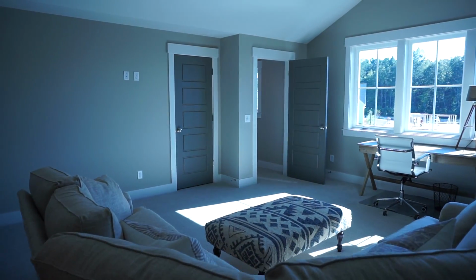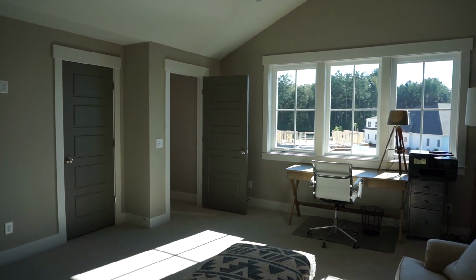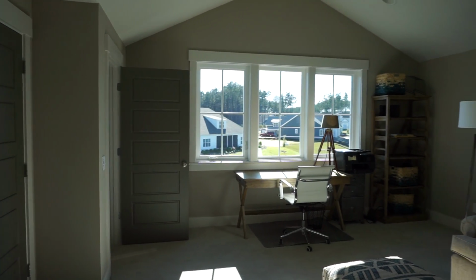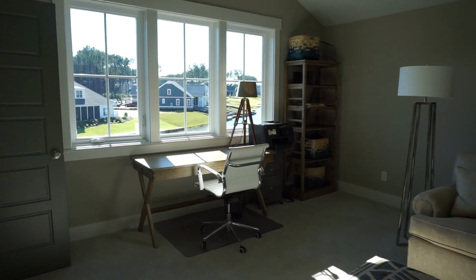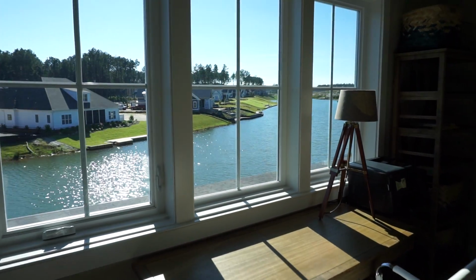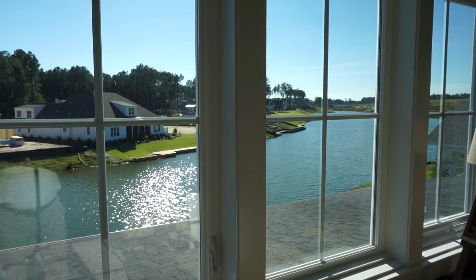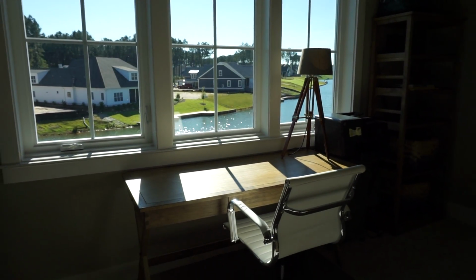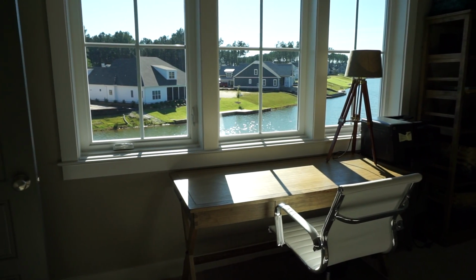Now, anytime you have an extra room like this on the second floor, well, that gives you a lot of versatility. This could be for many people a home office or a workout room. It could be a home theater. It could be a lot of things. And with a cluster of windows, once again, just a gorgeous water view. I think I might enjoy working at this desk or working out on some exercise equipment here and enjoying that view. Well, let's go downstairs and finish up.